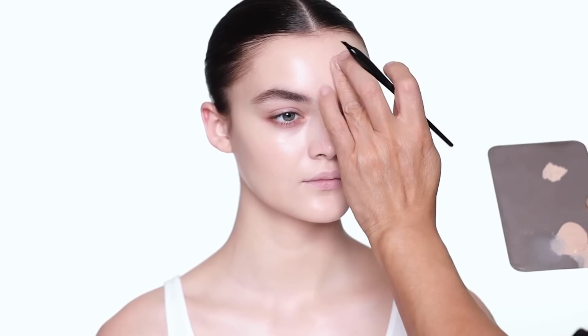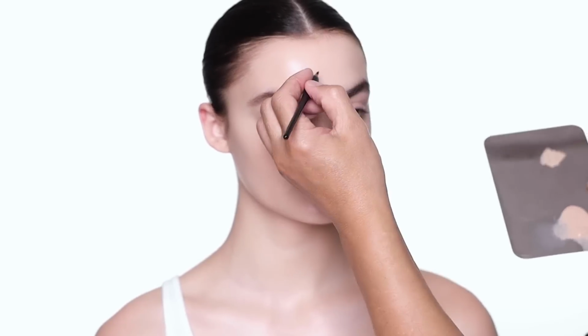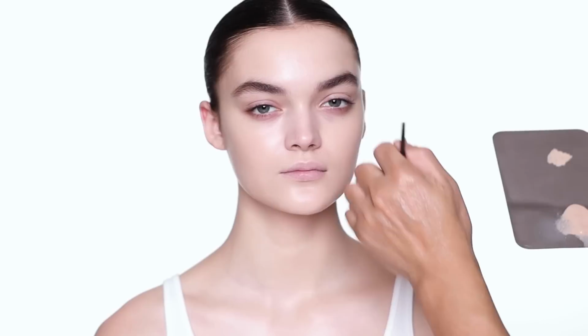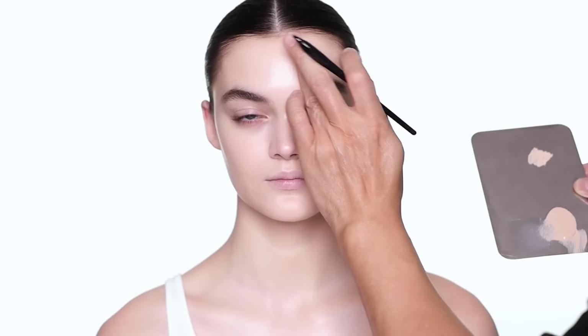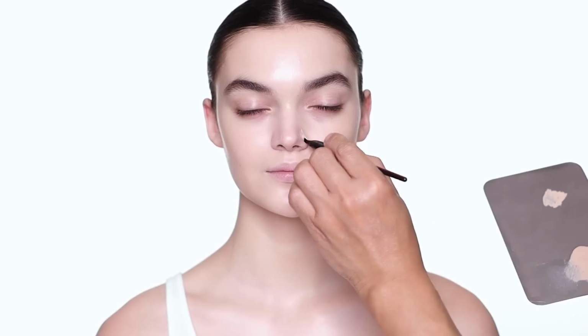There are very few Asian cosmetic brands that have a wide range of foundation and concealer for you. So you should definitely try it, because most of them tend to have a smaller selection of shades. But this, I think the foundation has 30-something shades and the concealer almost 20 of them. I think that's quite a big range.